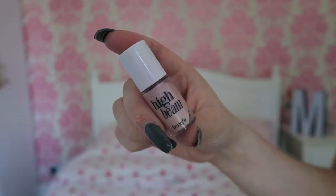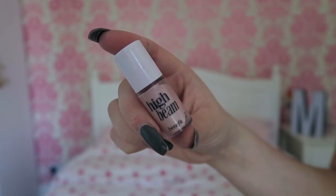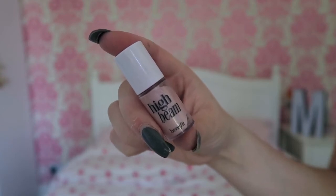And the last little thing in my random collection at the back of my drawer is the High Beam by Benefit. I absolutely love this highlighter. I used to wear it like holy grail, but then it was just one of them products that you got bored with, so unfortunately this did get put to the back of my drawer, but I did really like this.